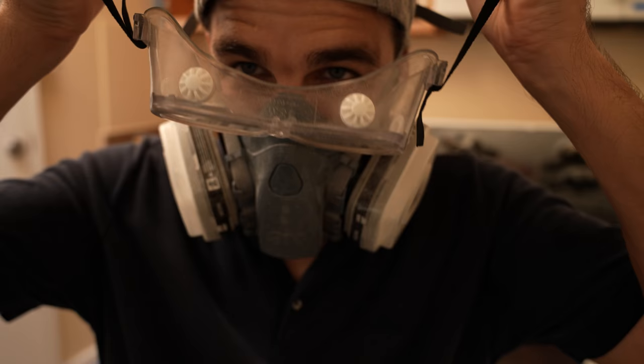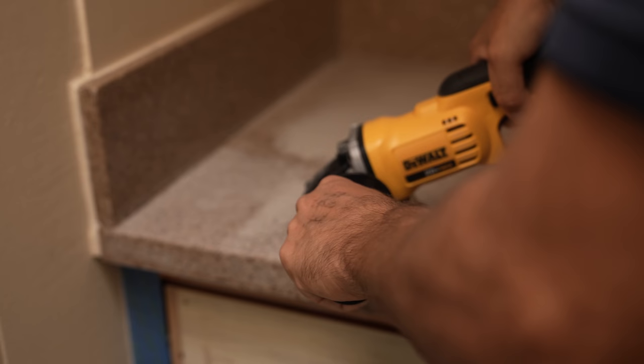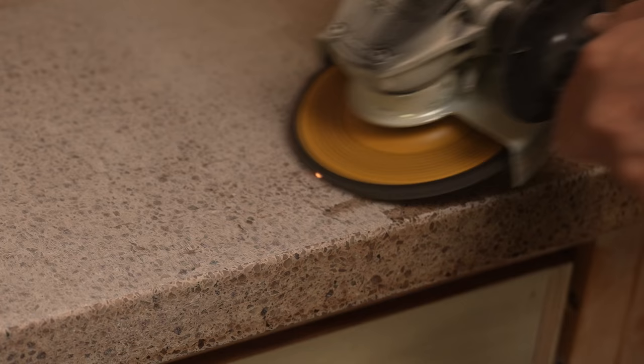All right, so in order to change the finish on this countertop, I'm gonna have to create a ton of dust. So safety first, I'm gonna wear a respirator and some goggles. You could, in theory, hone your countertops with sandpaper, it would just take you a really long time. So I'm using my angle grinder.